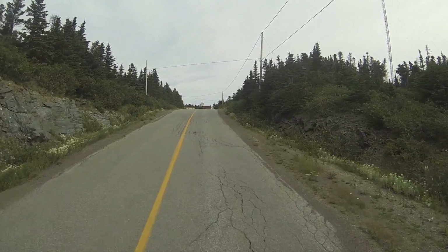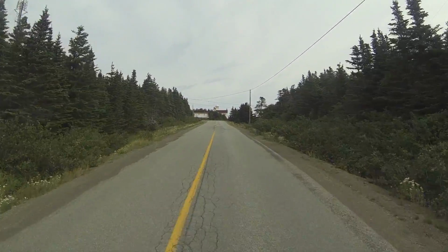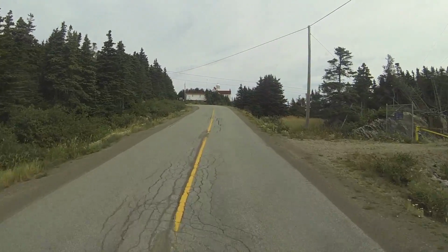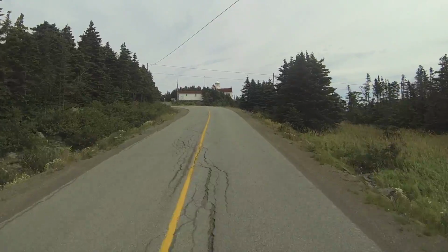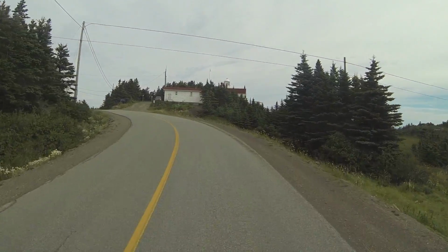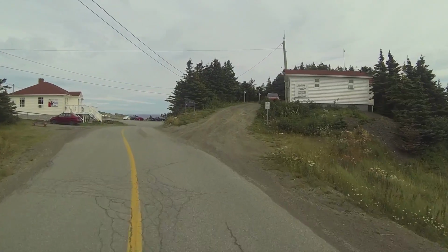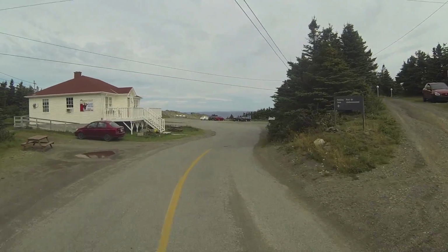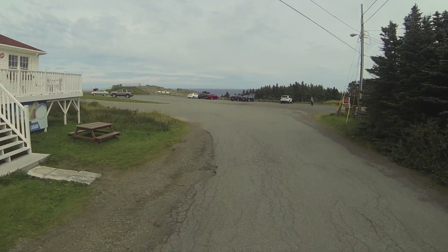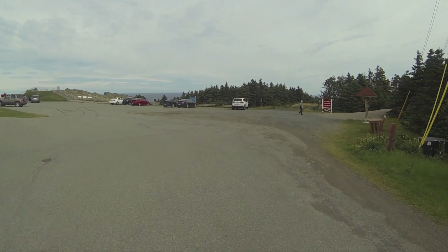A lot of the pavement is broken off at the edge, as you can see, and it'd be a pretty rough ride if you're riding right along the edge. So there's the lighthouse straight ahead of us. And luckily for us, they built this lighthouse where there was a gift shop. See, here it is on the left. Nice big parking lot.